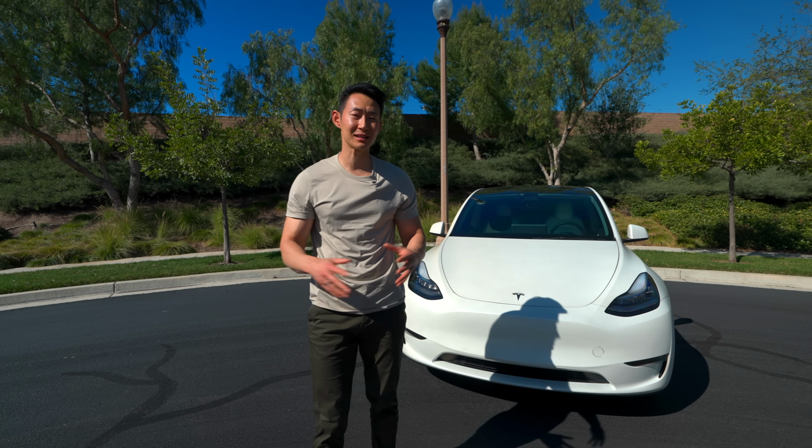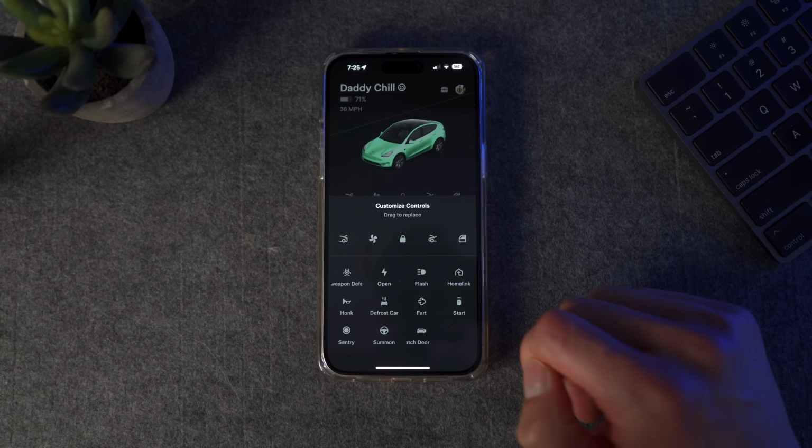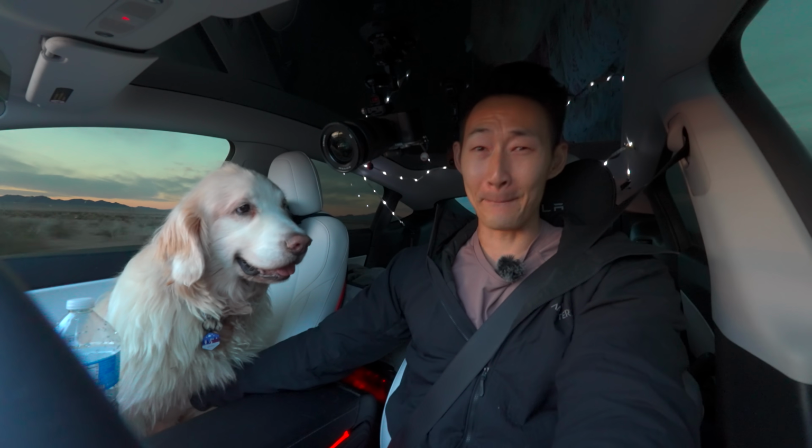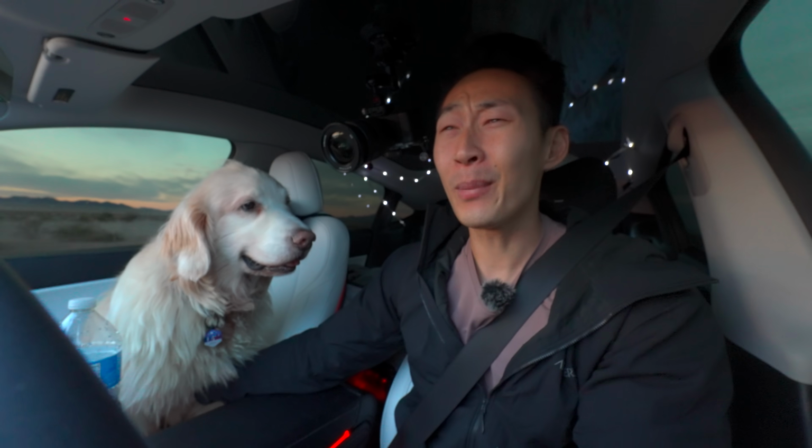I love my Tesla with all the technological features as well as the autopilot as well as the supercharging. It's definitely made my everyday life easier, and I definitely can't go back to a gas car.